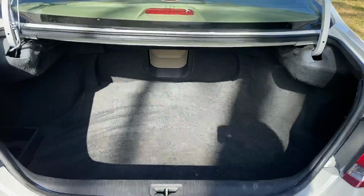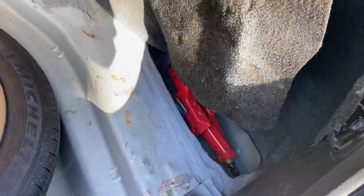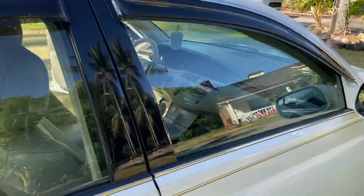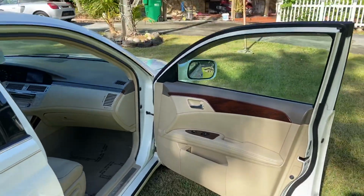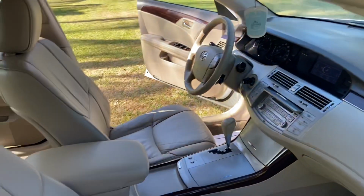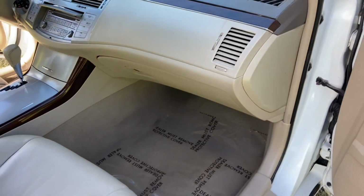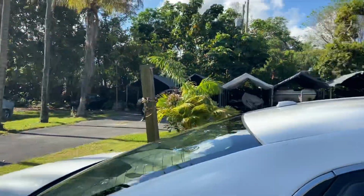Plenty of grocery space back there. Has a full-size spare tire, jack tool. Clean passenger side front. Very clean dash, seats, carpet, everything. Even put the plastic to protect the carpet because it's a very, very difficult color to keep clean.